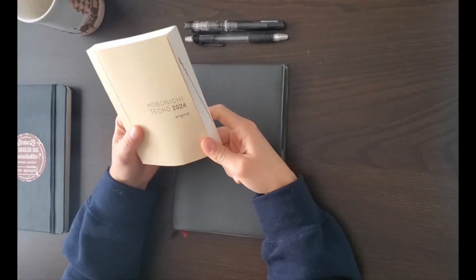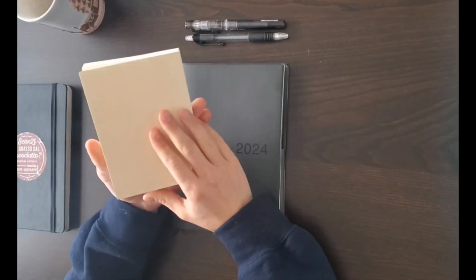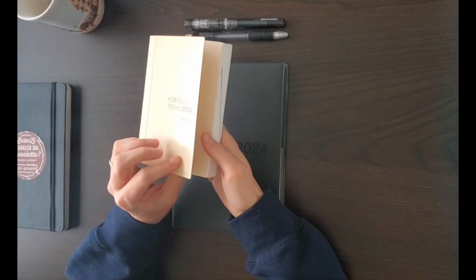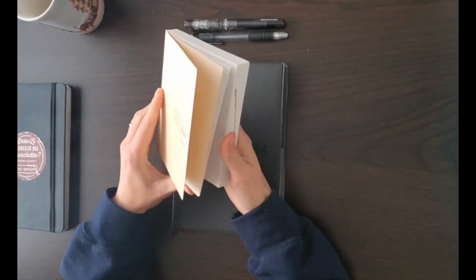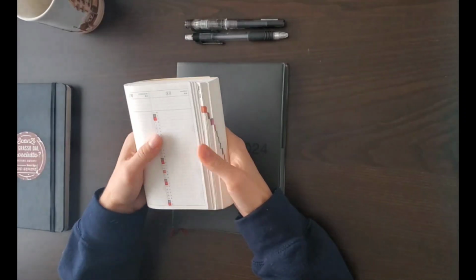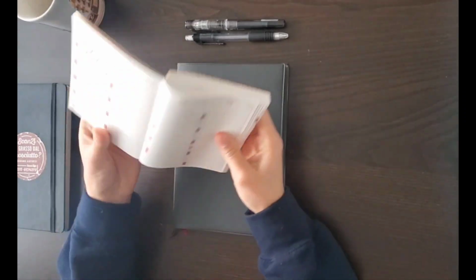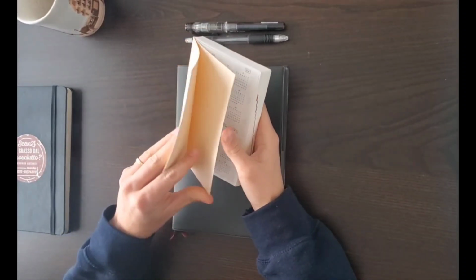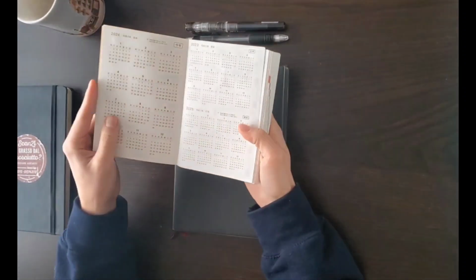Here's the Hobonichi Techo, original in Japanese. I will want to get a cover, I think, for this. It's already been here a little bit, and when I started writing in it, I already went to fold it because it does fold very nicely. But then I wonder if the cover will prevent it from folding so nicely. So we'll have to see.